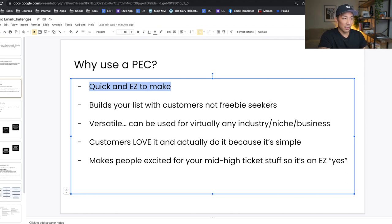The second thing is, you're gonna build your list with customers. And this is a huge one right here. So you're building your list with customers and not freebie seekers. So a lot of people like to just run lead generation campaigns where they're just giving away something for free and they're getting people to join their email list in exchange for getting that free thing. What we're doing here is we're building a list of customers, which is important if you wanna start to sell them other products and services that you have. So that's the second thing. You're building a list of customers and not freebie seekers. And customers are way more valuable, obviously, than freebie seekers.